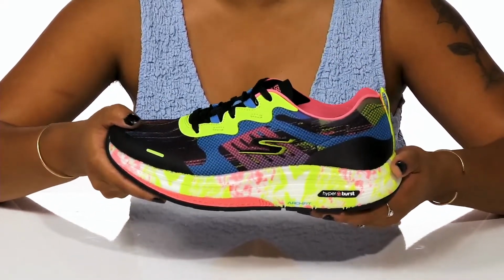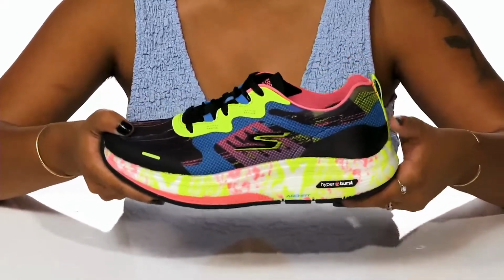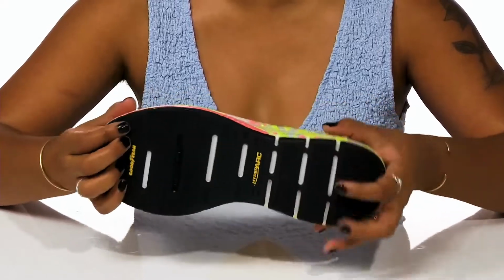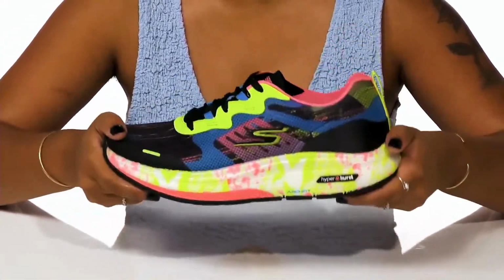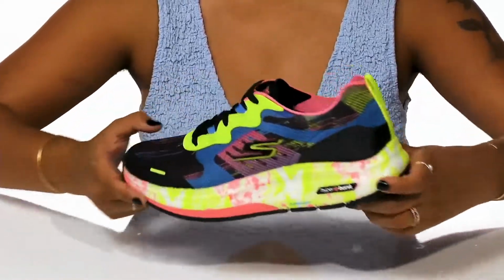You'll find that a hyper arc adapts to your stride to promote a smoother transition as you run along in these, and you'll love the fact that there is a Goodyear performance outsole that gives you lots of traction, stability, and durability. You can wear this shoe while you're working out or just to elevate your streetwear look this season.